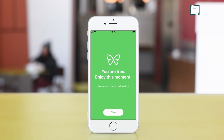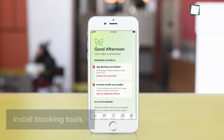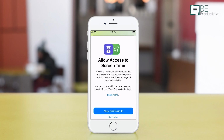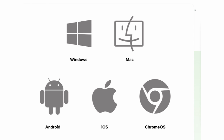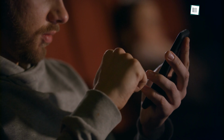Next up is Freedom, which could be great for professionals looking to break their phone addiction. This app tackles the constant digital distractions that make up our workdays, which is something many of us struggle with. You can easily block those websites and apps that always seem to pull you away from important tasks. What's really amazing is how Freedom syncs across all your devices. No more blocking Facebook on your computer, only to find yourself scrolling on your phone 5 minutes later.